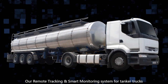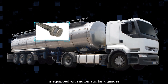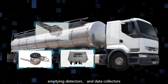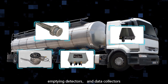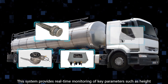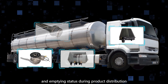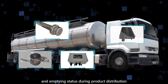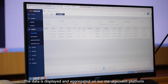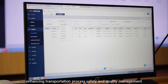Our remote tracking and smart monitoring system for tanker trucks is equipped with automatic tank gauges, smart API valves with electronic sealing sensors, emptying detectors, and data collectors. This system provides real-time monitoring of key parameters such as height, temperature, volume, valve status, water content, and emptying status during product distribution. The data is displayed and aggregated on our management platform, enhancing transportation process safety and quality management.